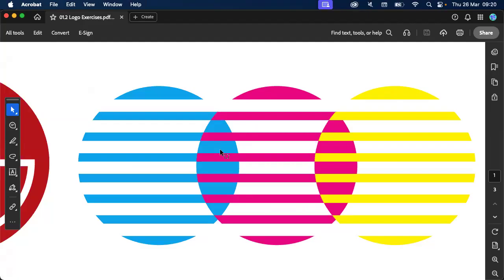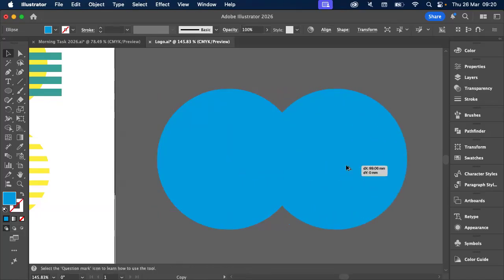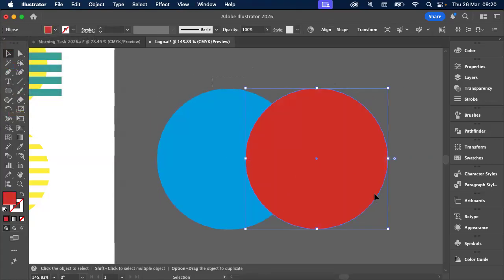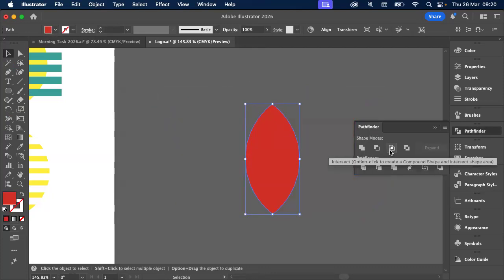Not really. Now, another thing that you could have tried to do was perhaps 2 circles. Always, everything in this design relies on circles and just a little bit of rectangles. But 2 circles, and you could have again pathfinded this, but to only keep the overlapping area. That's how you would have gotten the shape.